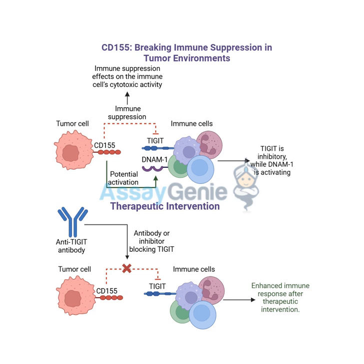CD155, also called PVR, which stands for poliovirus receptor, is really important for normal cell function. It helps cells stick together and repair tissues. But in cancer cells, it can get kind of hijacked. So it's like it's giving the tumors a disguise, kind of like it lets them evade the immune system. That's pretty sneaky. So we're going to be looking at this article from Assay Genie today, and it's talking about how scientists are trying to block CD155 from doing that.